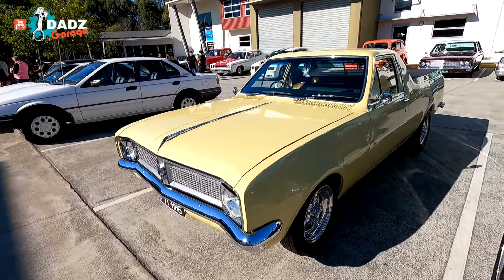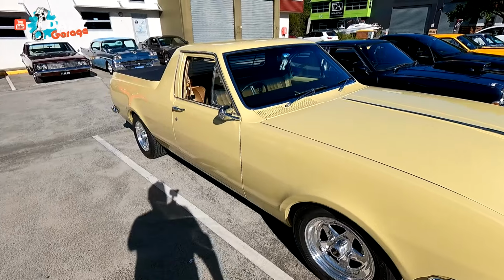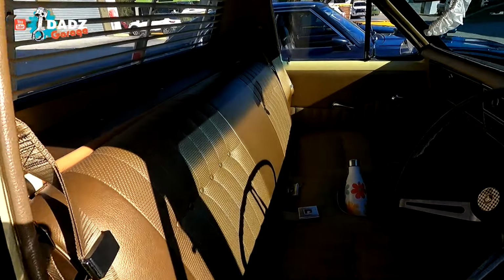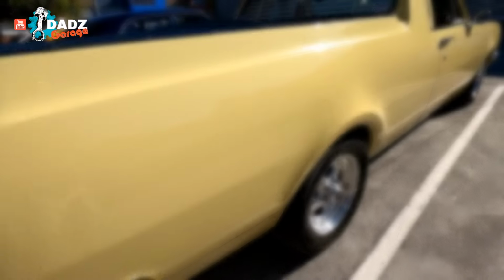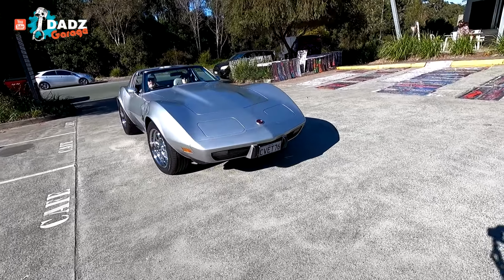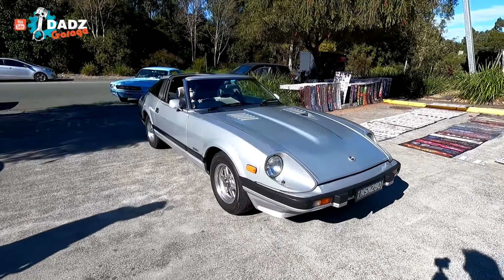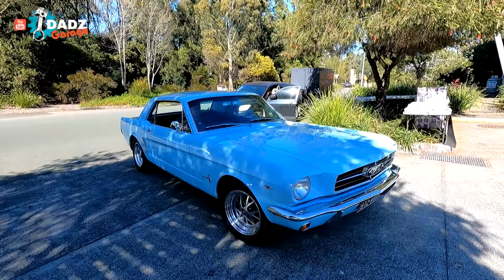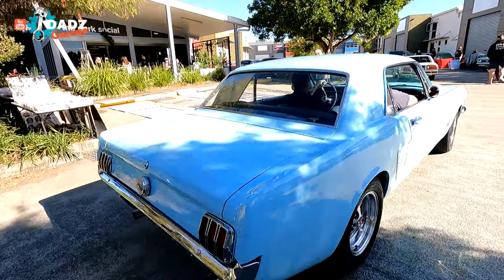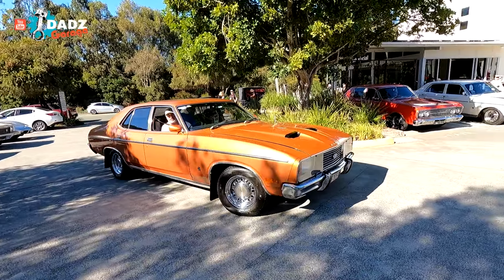Stunning, this one, very nice. Check out this interior. Beauty pull up, she's in beautiful condition. Have a look at that, beautiful.